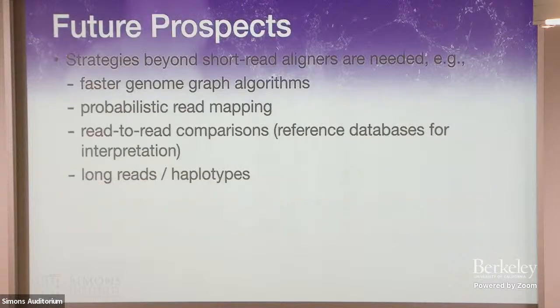Okay, so I just wanted to stop and say we're happy with the tools that we built. They've just been released. They help this situation, but we have not solved this problem of short read aligners failing on big data sets with big reference genome databases. So just stepping back a little from our own work, I just wanted to conclude with a few thoughts for the field. We definitely need some different strategies.